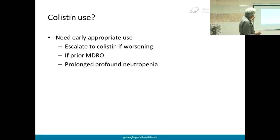So yes, we would think of colistin if the patient is clearly worsening on a carbapenem-based regimen, especially if we're expecting an MDRO. But if you're expecting an MDRO, start with an MDRO cover and then come down. But also get the cultures, please.